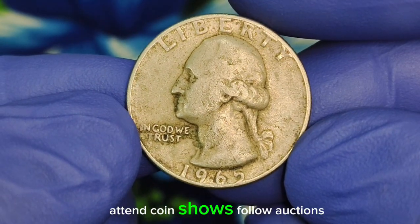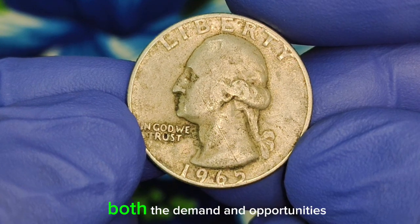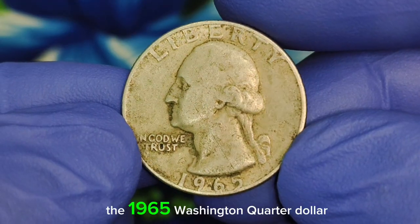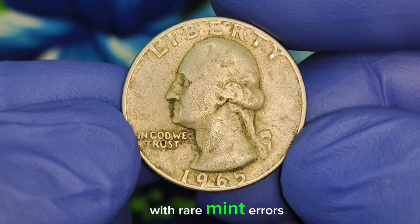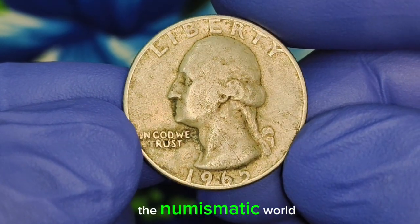Grading boosts buyer trust and market value. Attend coin shows, follow auctions, and keep an eye on coin forums. This is where you'll find both the demand and opportunities to sell or trade at a premium. In conclusion, the 1965 Washington quarter dollar without a mint mark, especially in extra fine condition with rare mint errors, is more than just pocket change. It's a rising star in the numismatic world.